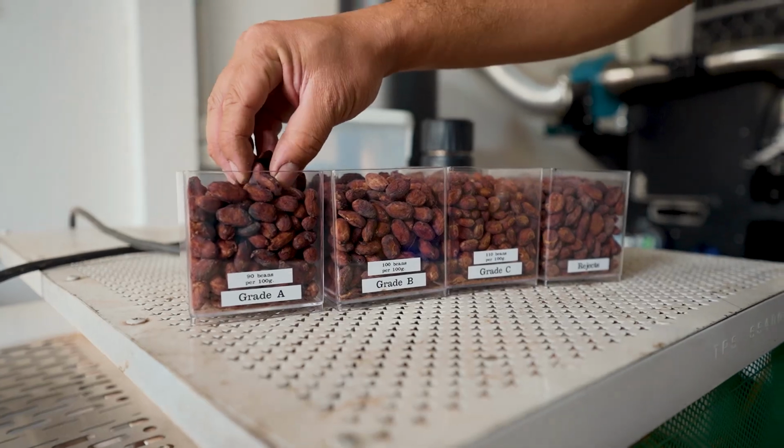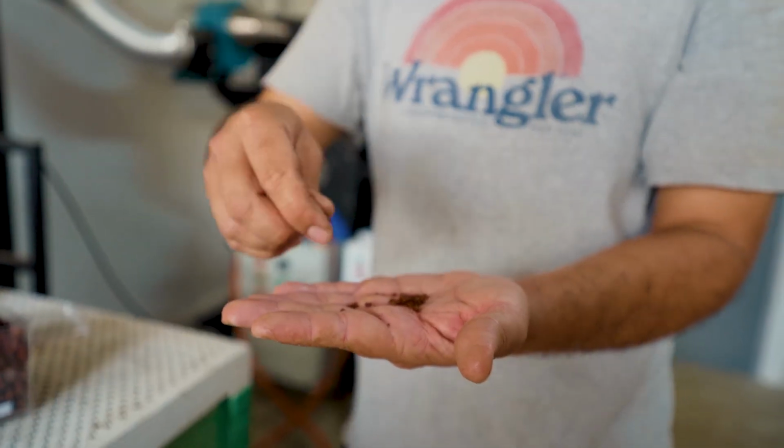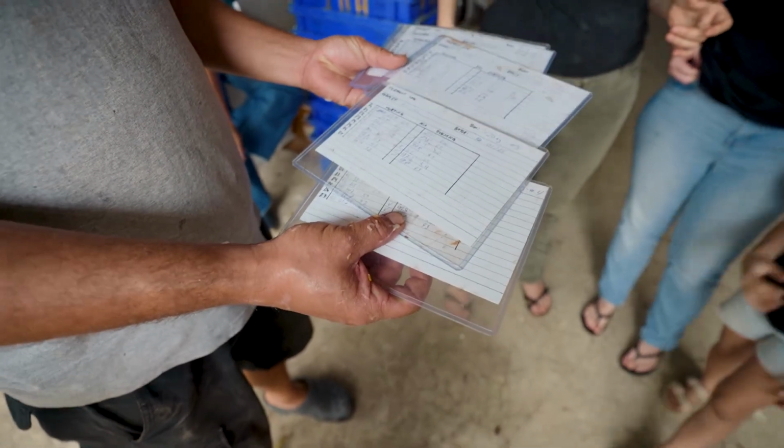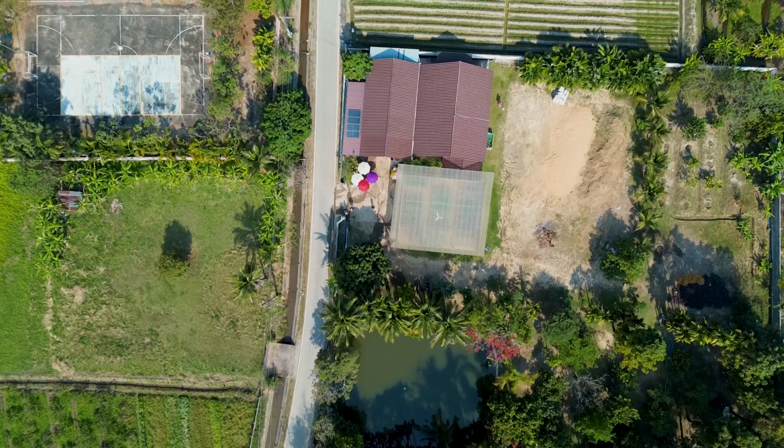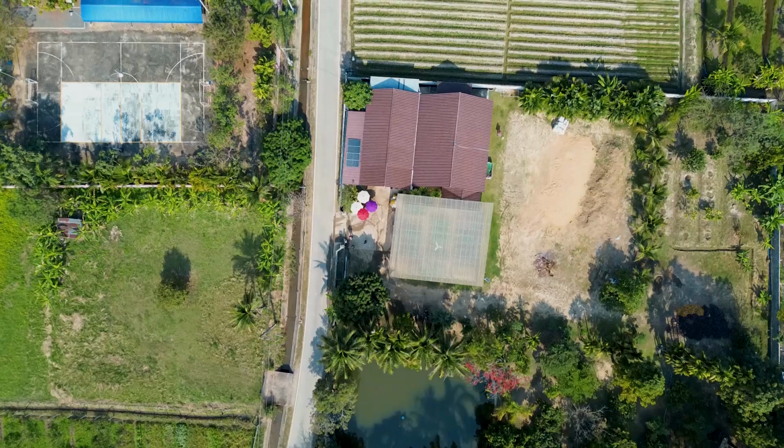It is so wild to think that someone thousands of years ago figured out all of these steps to transform a humble cacao pod into a luscious chocolate bar. But man, am I grateful that they did. Now we're getting to the good part. I mean, it's all been the good part.